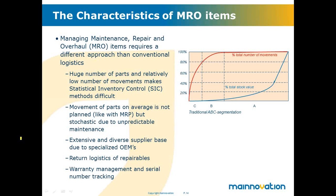So all these characteristics, well, the consequence of the characteristics, in fact, is that we cannot use the conventional logistic best practices. We need to do something else.